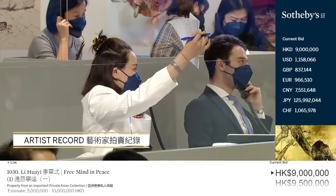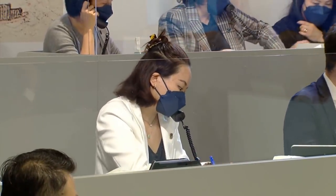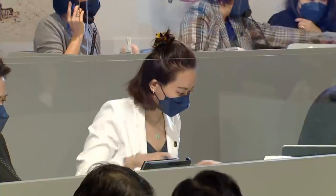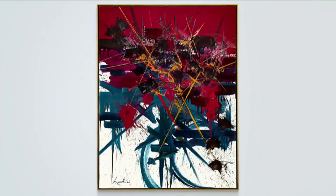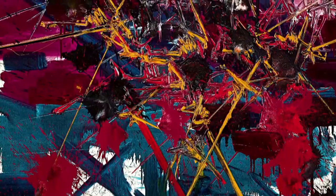Sold at $9 million, and that's to L0071. And that is a record for the artist, ladies and gentlemen. Next up is 1031, Georges Matou. Property from an important European private collection. And again, as per the previous lots, please note that the seller of this work will make a donation to the Qiling Charity Foundation from the proceeds of this auction.